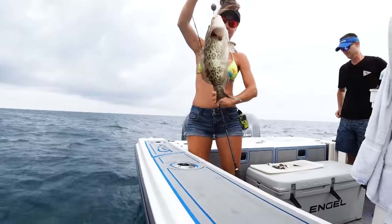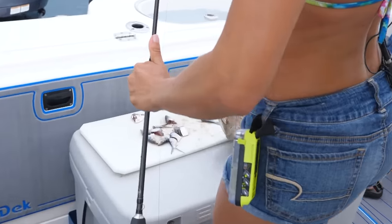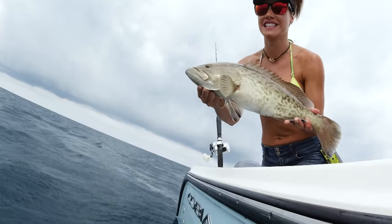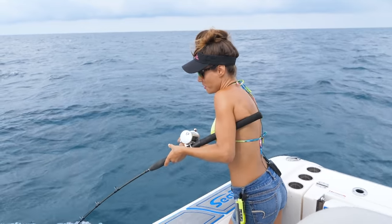Ooh-wee. All the gags have to be 24 inches. I don't know about this guy here. He ain't gonna make it. He's not a keeper. And guess what? Luiza ended up hooking up again. She was kicking my butt out there.